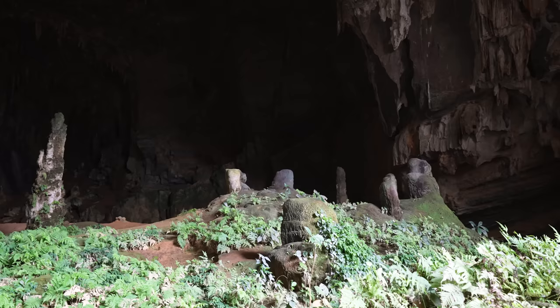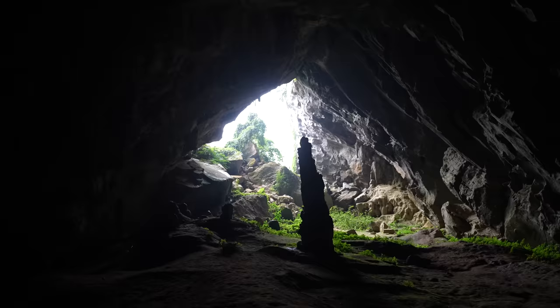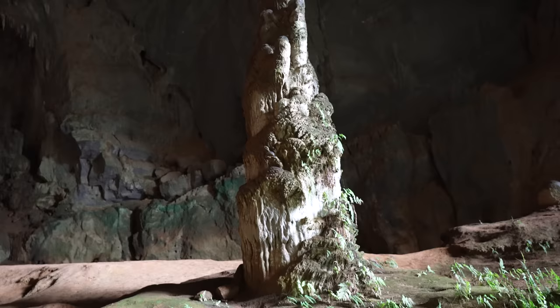Many of these caves have been found by locals, and whoever finds it gets to name it. This cave was named Rat Cave because it looked like the mouth of a rat with two teeth on top and the tree line being its tongue.